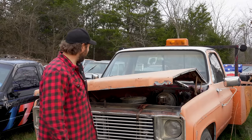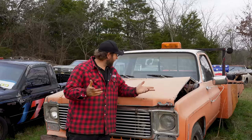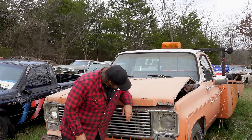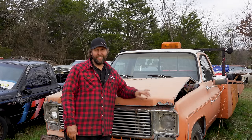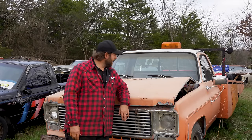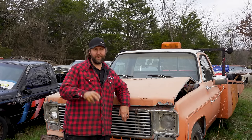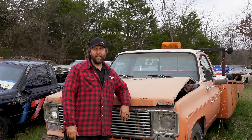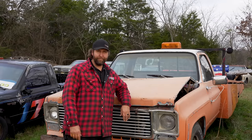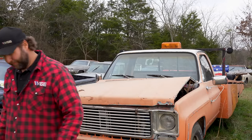And first on the chopping block is this beautiful something 70s. Yep, square body ramp truck. Really nice machine. But listen, we're gonna bring it around even more. Try to make this thing 78% roadworthy. Should be a lot of fun.